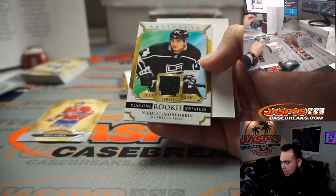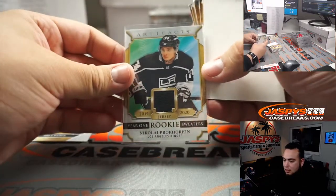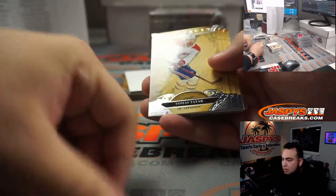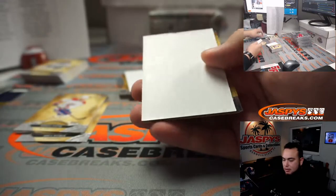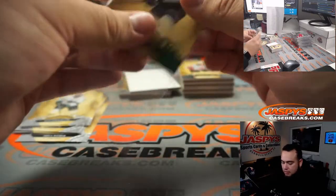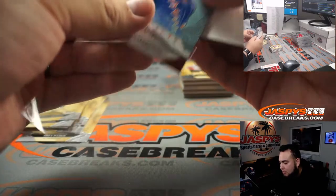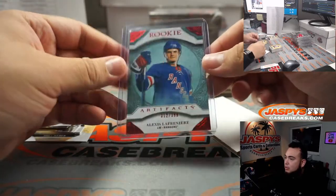All right, we got Nikolai Prokhorkin, year one rookie sweaters for my LA Kings. There you go, Courtney. And an Emerald rookie redemption for the Oilers. Very nice. Oilers, Chris. Brent Burns, to 99. And we got Alexis Lafreniere, very nice, Artifacts rookie to 399, scoring his first goal a couple days ago. Nice little 2-on-1.